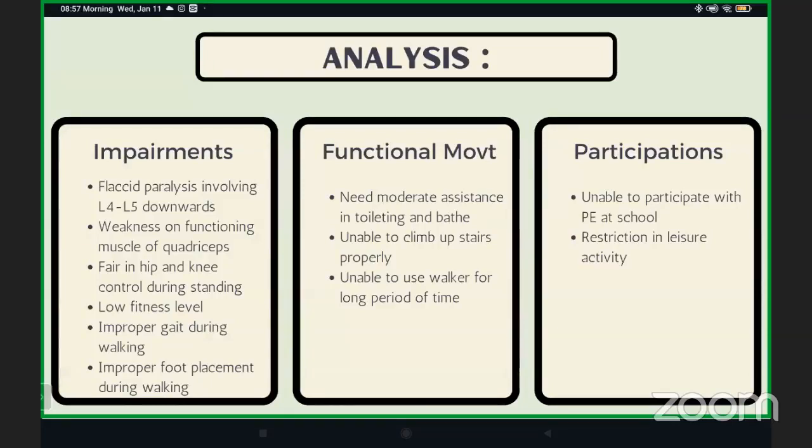For the impairment, the patient has flaccid paralysis involving L4 and L5 downward, weakness of the functional muscle of the quadriceps, and poor hip and knee control during standing, low fitness level, improper gait during walking, and improper foot placement during walking. For the functional movement, the patient still needs moderate assistance in toileting and bathing, is unable to climb stairs properly, and is unable to use the walker for a long period of time.